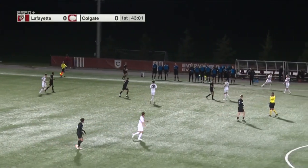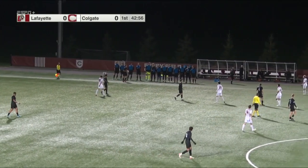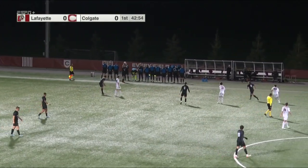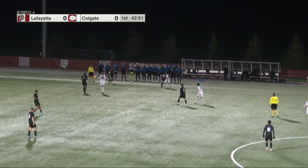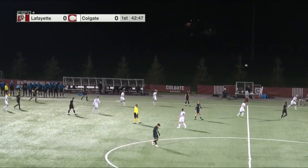Colgate, they have Andrew Cook. Cook, 3 saves this week against Cornell in the win. 4th win for him this season, 2 losses and 3 draws. 1-1-6 goals against average and a 6.94 save percentage.